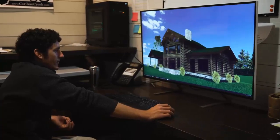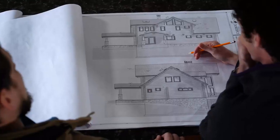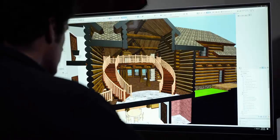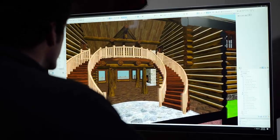We have some of the best 3D architectural software to help draft a customer's vision. Our designers also have a construction background, which makes them even that much better at producing quality designs that are in the client's budget and are structurally sound and buildable.